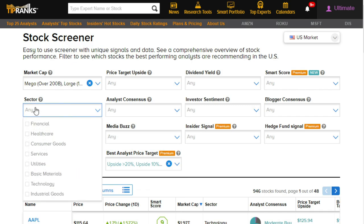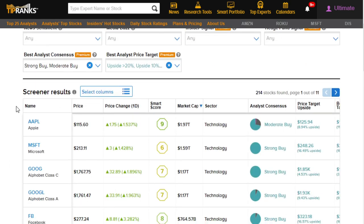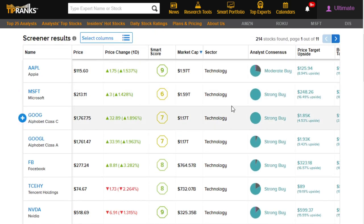And then on the sector, let's see what happens in the technology space, even though that is kind of overbought right now. And it spits out a bunch of returns, lots of familiar names. This is sorted by market cap, so everything is sort of top heavy in the names we all know.